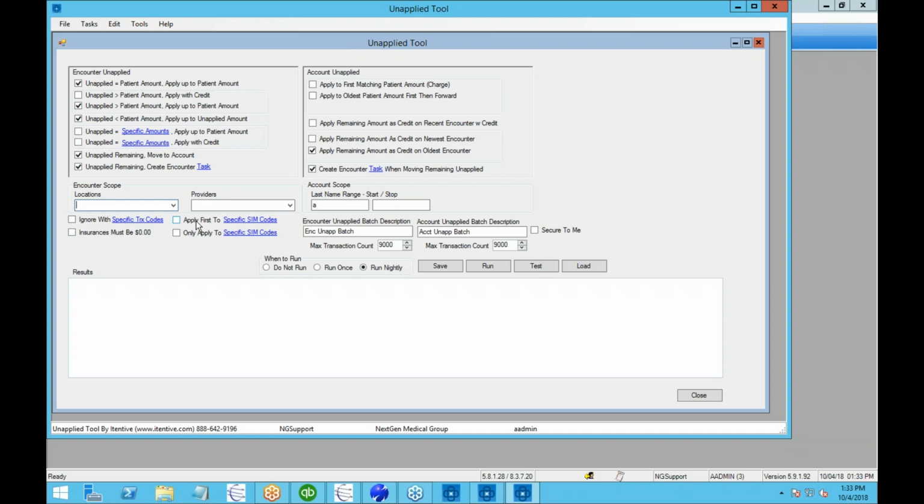On the other side of the coin, when you're moving the unapplieds to the encounter, do you want to first apply it to specific SIMs, or do you only want to apply it to specific SIMs? So lots of great things in here, and it really gives you a robust way to pick how you want to handle those unapplieds. Now in production, you'd set your rules and this would run nightly.